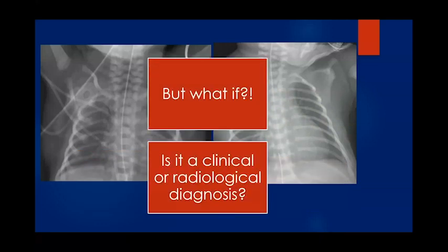And even if we reach a diagnosis from a combination of all of those things, there's always this voice in our head that says, what if I'm wrong? What if this is truly RDS and I'm underplaying the severity of the problem and just labeling it as TTN? What if the baby develops a pneumothorax later on because of my shortcoming in diagnosing this baby?